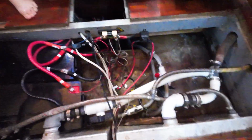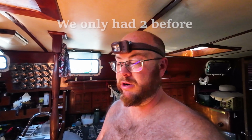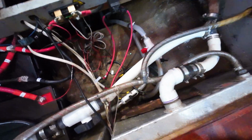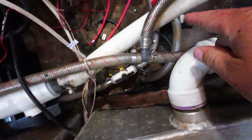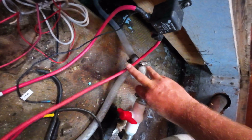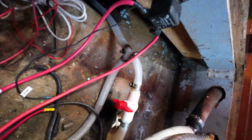Alright, so the other day we got two out of three of the new house bank batteries installed. The reason why we didn't put the third one in is because I need to make some changes to the freshwater plumbing for the boat to make space for the third house bank battery. So basically the problem is the water comes out of this tank right here and out of this tank right down there, and they run over here sort of together. And where all this sits is where that other battery needs to sit.